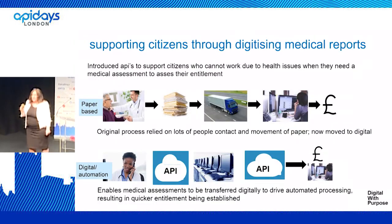So another use case that we had was some of our benefits require medical evidence, and we relied on a lot of paper coming from medical providers. And what we were able to do is convert that paper journey to a digital journey. So again, working with the medical service providers that were providing the medical reports and telling them, well, we can move away from paper now, you can do these digitally, because what they were doing is recording them on a computer, printing them out, sticking them in an envelope and posting them to us. We'd then get them in, scan them, and then route them to the right agent to determine the benefit entitlement. Taking all of that out of the process is not only quicker, but it's removed all of those inefficiencies.